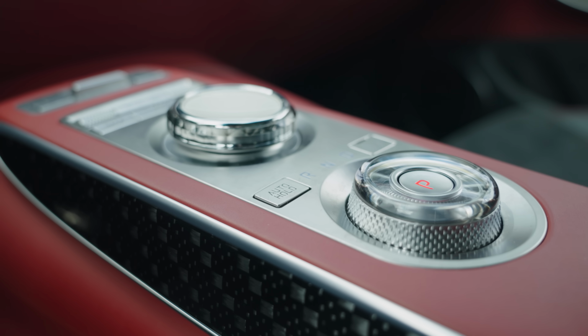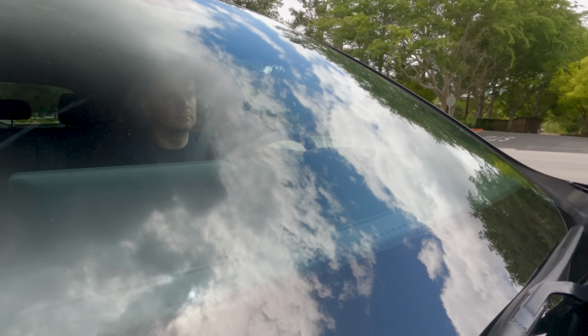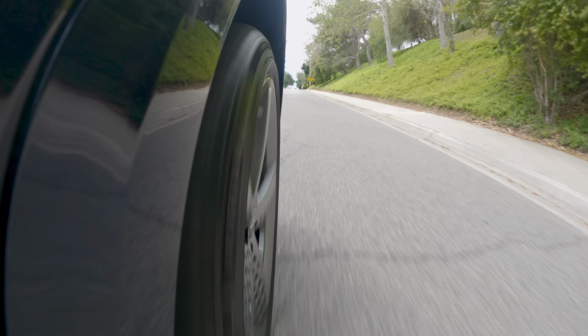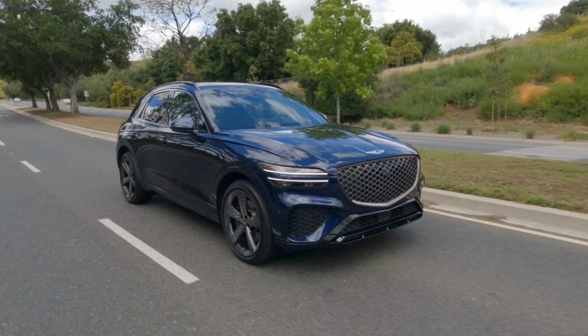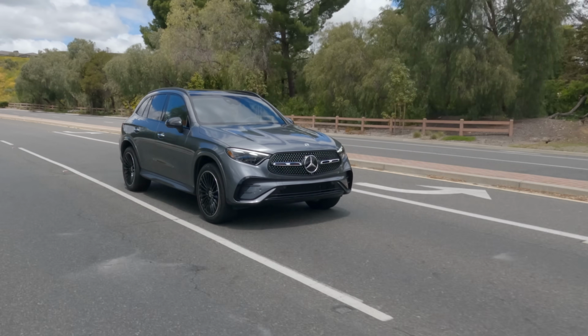Genesis is still establishing itself as a luxury alternative, and that shows in the value it offers. The GV70 sets the class standard for features, build, and warranty. A 5-year bumper-to-bumper warranty, 3 years free maintenance, and 5 years roadside assistance provide a level of reassurance Mercedes can't, or perhaps won't, match.